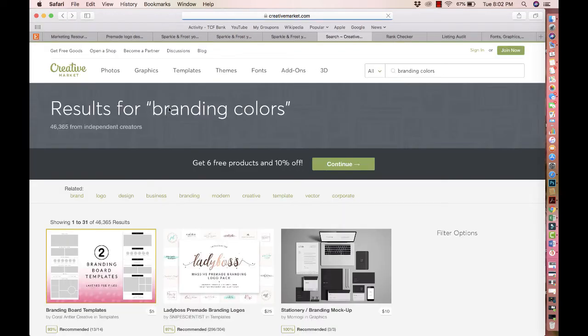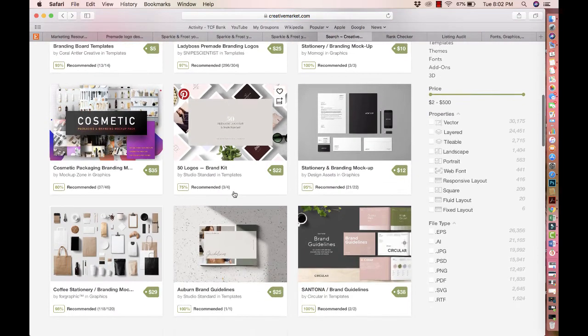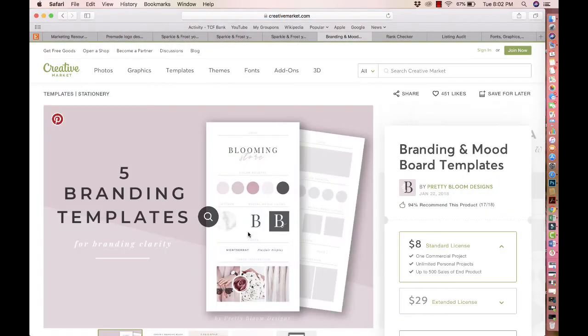It's basically selecting a few colors for either your website, for your social media, for Etsy, and keeping the same color scheme. So everything you decorate your store with should be those same colors.